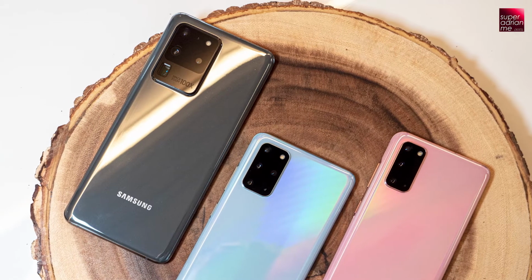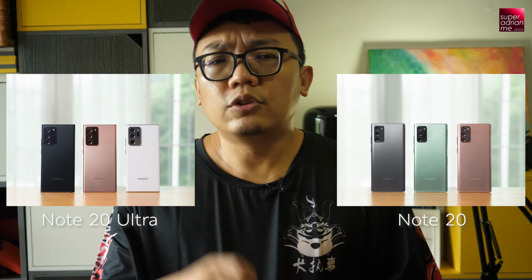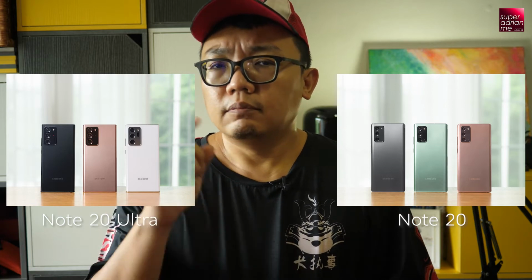Unlike the S20 series that was launched earlier this year, there's actually quite a fair bit of difference between the Note 20 and the Note 20 Ultra. So depending on what you want, one might be better for you. Anyway, we'll get to that in a bit.